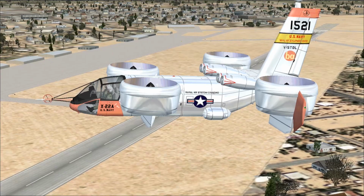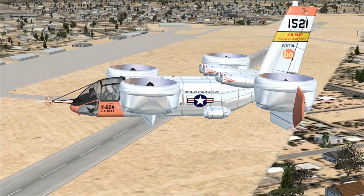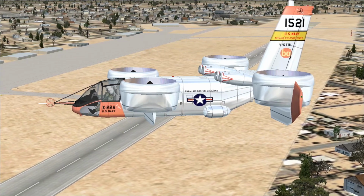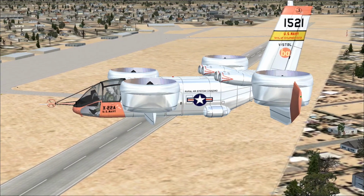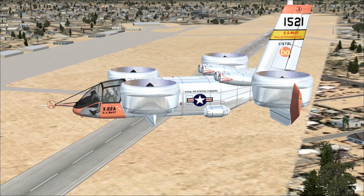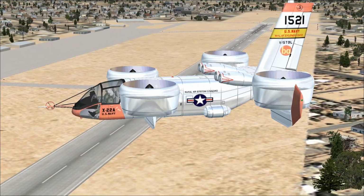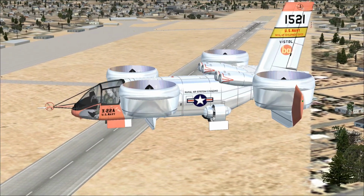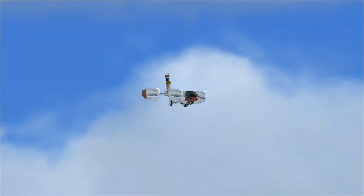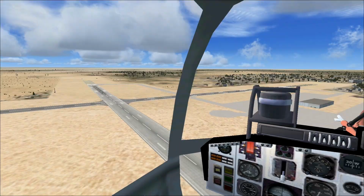It was designed to have a crew of 2 plus 6 passengers. Maximum speed was to be 254 miles per hour, 409 kilometers an hour. Hovering ceiling in ground effect was 12,000 feet, 3,658 meters. Hovering ceiling out of ground effect was 6,000 feet, 1,829 meters. Look at that plane. The helicopter plane, heliplane, flying thing.